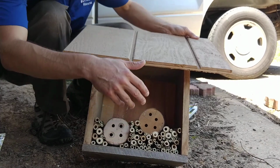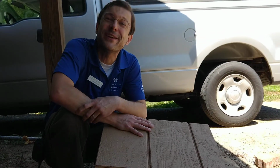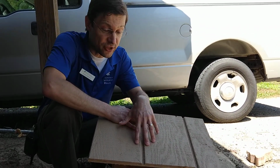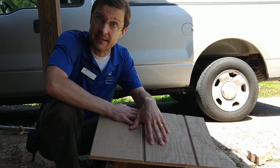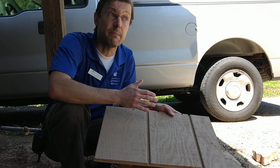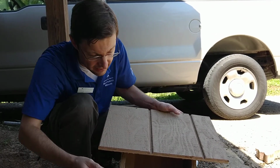And you'll find that there's a wide variety of wildflowers growing in your area, probably in your backyard, that do have hollow stems, and they're naturally hollow, and you can use them just like that. Also, though, if you don't have plants like that growing around you, you can buy bamboo. Quite a lot of people use bamboo cut up into segments to make a house like this.